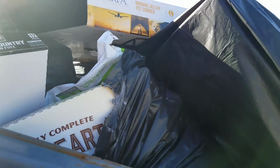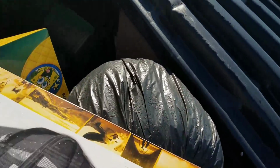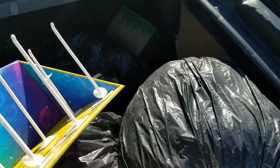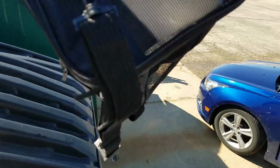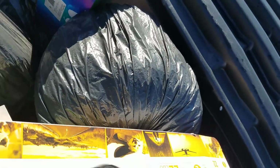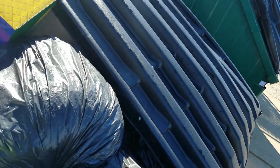No. Oh, there's something in there. It looks like it goes with the pet carrier. Maybe it fell out of the box and is sitting at the top. Wow, what's this? Oh, SpongeBob SquarePants. There it is, guys. There's that pet carrier. Alright, we'll take the box for that, too.